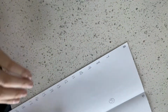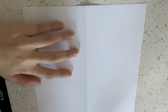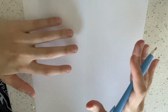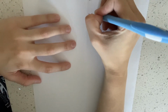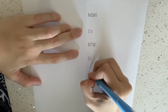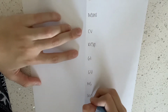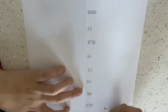And then on the back, on the corresponding side, so I just wrote everything on this side, I'll write the room number again and patient initials just to keep myself organized. And then I'll write down all of their systems. So neuro, hopefully you guys can see this. CV, respiratory, GI, GU, musculoskeletal, skin, and if I can spell skin, and then lines, tubes, drains, any sort of access.